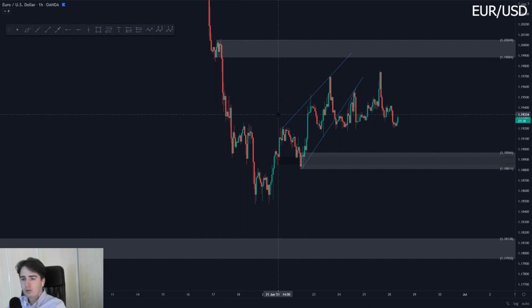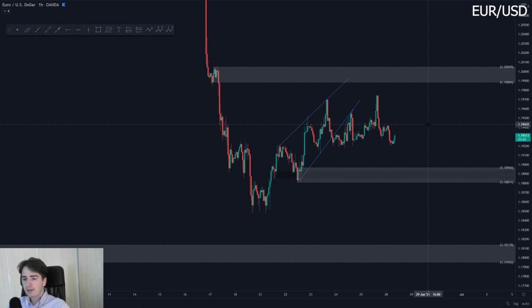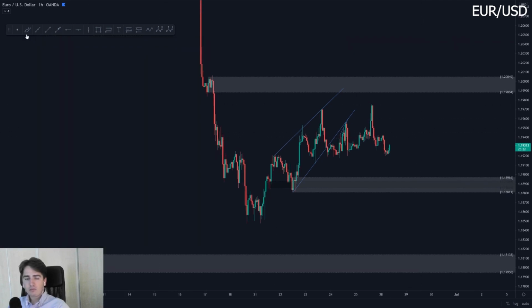Looking at where price will head next in regards to supply and demand, I do have this area of 1.18966, which is an area of demand, and I have this area of supply from 1.19884 and higher. So just looking to trade in between these two levels.